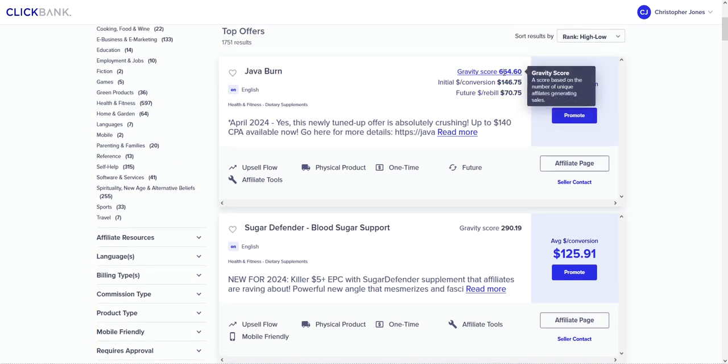Gravity score 664. Bear in mind, gravity score is a score based on the number of unique affiliates generating sales. So a large gravity score doesn't mean that the sales page converts really well. It just means it's got a lot of affiliates promoting it. But knowing that a lot of affiliates are promoting it means that it's probably doing quite well.